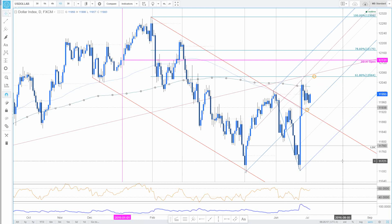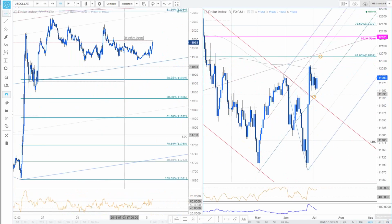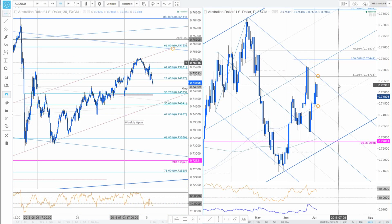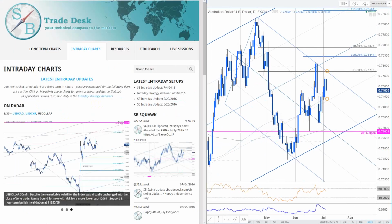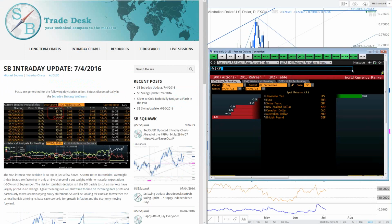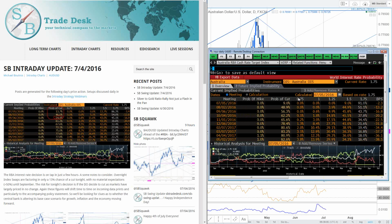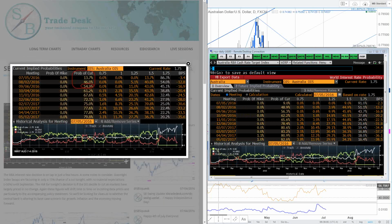All right, let's jump into the Aussie dollar. So here's what Aussie dollar looks like on the daily and the 30-minute. And before we get started, here's one thing I just want to bring your attention to. Obviously, they held interest rates unchanged, 1.75%. I just wanted to highlight where interest rate expectations have shifted. Some takeaways from last night's RBA statement.